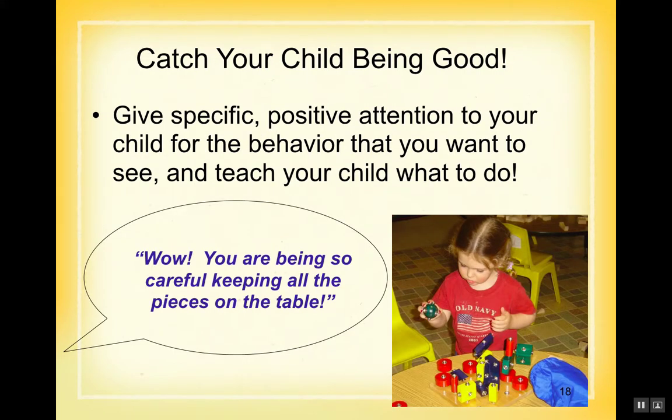When you see your child doing something good or that you would like to see, give specific, positive attention to the behavior. When you see a behavior that you would like to see again, encourage it. You don't have to make a great big deal about it, just acknowledge it. Tell your child you appreciate it. For example, you might say something like, "Wow, you are being so careful keeping all of the pieces on the table. Great job."